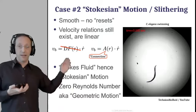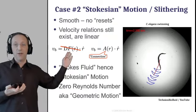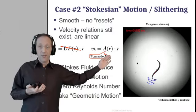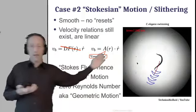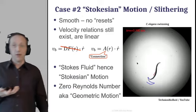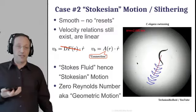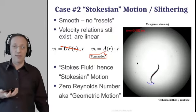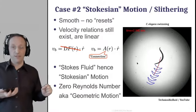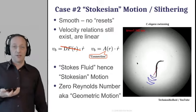So unlike the case we had before, where the velocity depended on some derivative of a function, this df, there is some other matrix that depends only on shape that takes our shape velocity into our body velocity. And that matrix is called a connection in some of the literature. And this sort of motion is called Stokesian motion because the examples people usually use for it are examples of moving in a zero Reynolds number fluid, a very, very viscous fluid, or sometimes what's called a Stokes fluid, and hence this is called Stokesian motion.